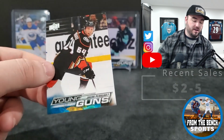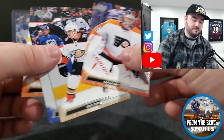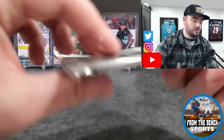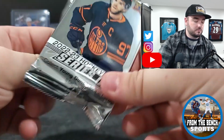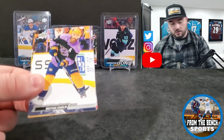So I feel like I've already had this box. I don't think this is going to be the same as one of the boxes I already had. Obviously, you can get different inserts, everything else. But I know I've pulled all three of those guys already. I don't know if it's in the same video, but I know I've hit all three of those already.